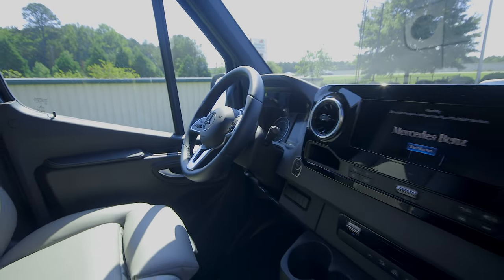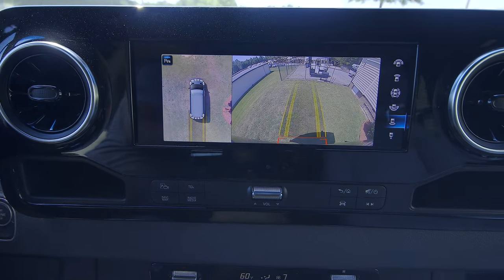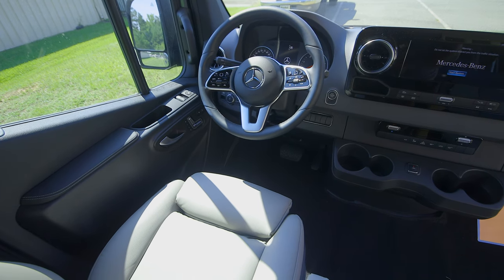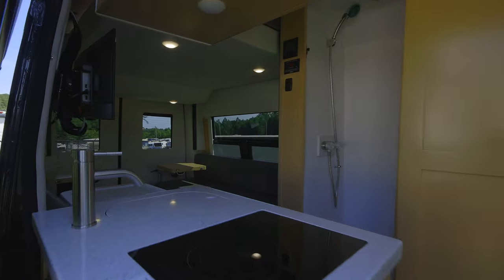Built on the updated Mercedes chassis, this unit is packed full of features like the 360 degree camera, active lane assist, and active brake assist to make your driving experience similar to that of what you would expect out of most common luxury vehicles today. But the chassis is not the only thing this unit has going for it.